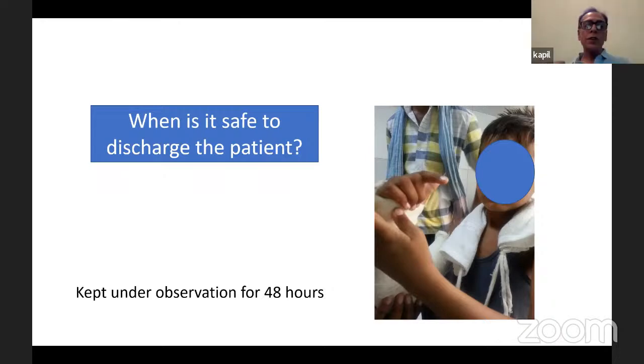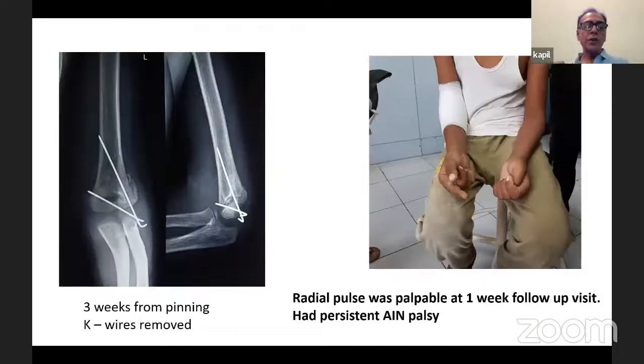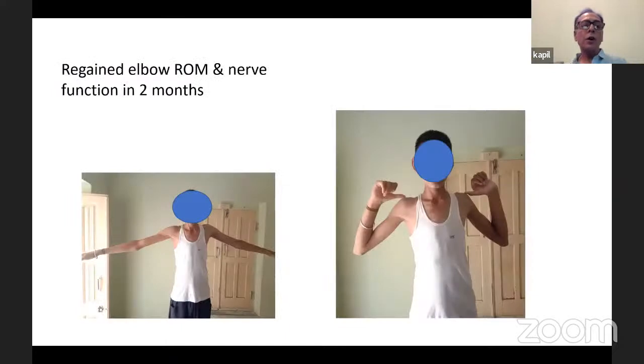Okay, so that's what was done. And that's at 3 weeks. The fracture showed some callus and the K-wires were removed. The radial pulse came back at the 1 week follow-up visit. We could feel the palpable pulse, but he had the persistent nerve palsy. And those are follow-up images. He regained elbow range of motion and function in about 2 months, and the nerve function returned as well.